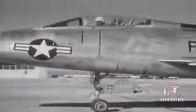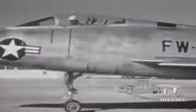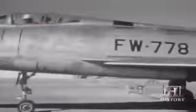With Yeager at the controls flying at nearly 700 miles an hour at 23,000 feet, the rocket-propelled Bell X-1 became the world's first supersonic airplane. But jet engines soon proved they were just as capable as rockets of breaking the sound barrier.